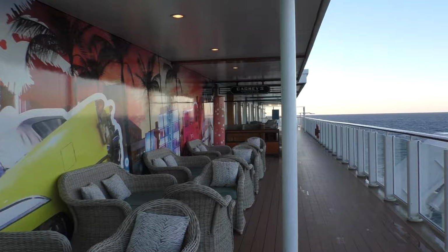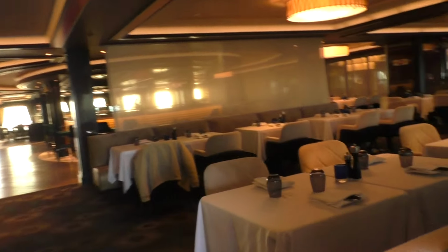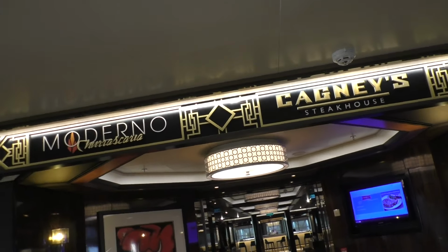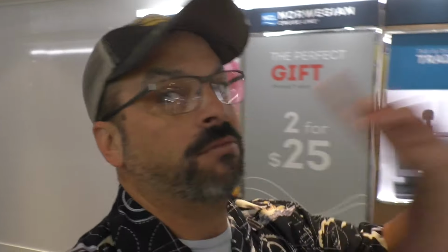As you continue down the side of the ship, this is Cagney's Steakhouse on this side of the ship, and then they have another Brazilian steakhouse on that side of the ship, and Cagney's is supposed to be the best steakhouse on the ship. And as we come through the aft elevators on Deck 8, we're going to head into all the shops. It's duty free, so you do save on taxes if you want that, but nevertheless, moving on.